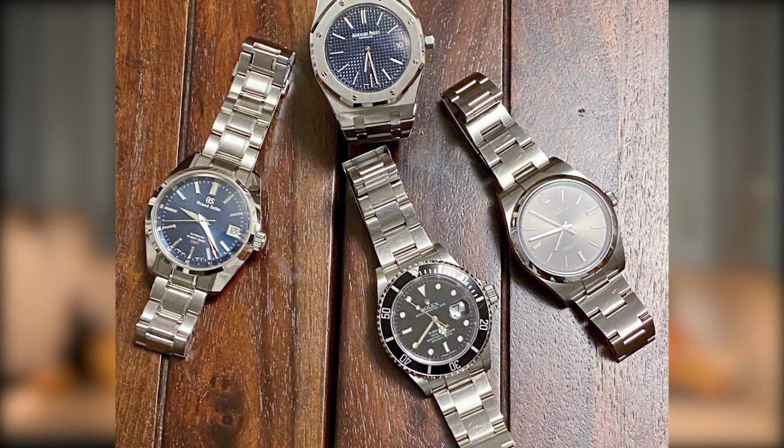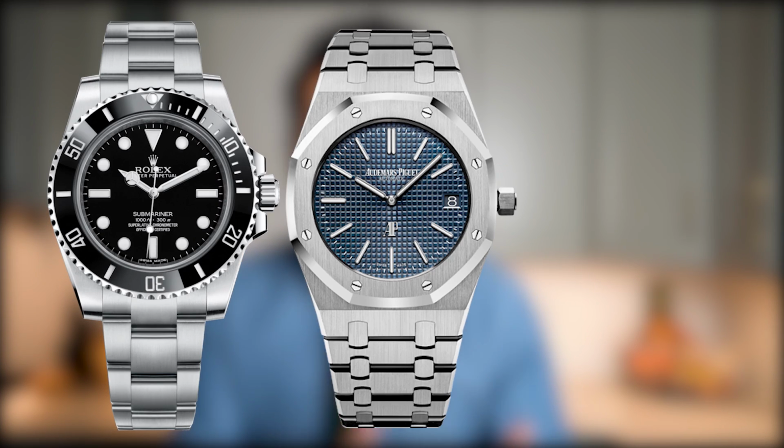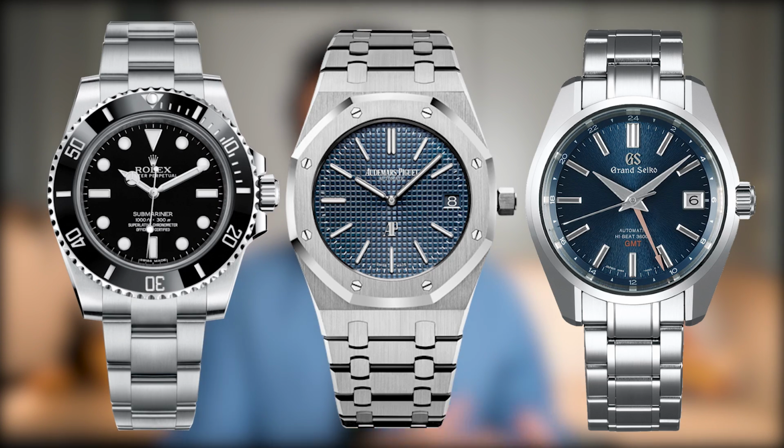So, which direction is Yusef trying to move in with his collection? Well, like so many watch geeks out there, Yusef is looking to consolidate some of his collection into more significant, more luxurious pieces. The philosophy of quality over quantity. And in that endeavor, the Submariner, the AP 15202, and the Grand Seiko are all on the chopping block.